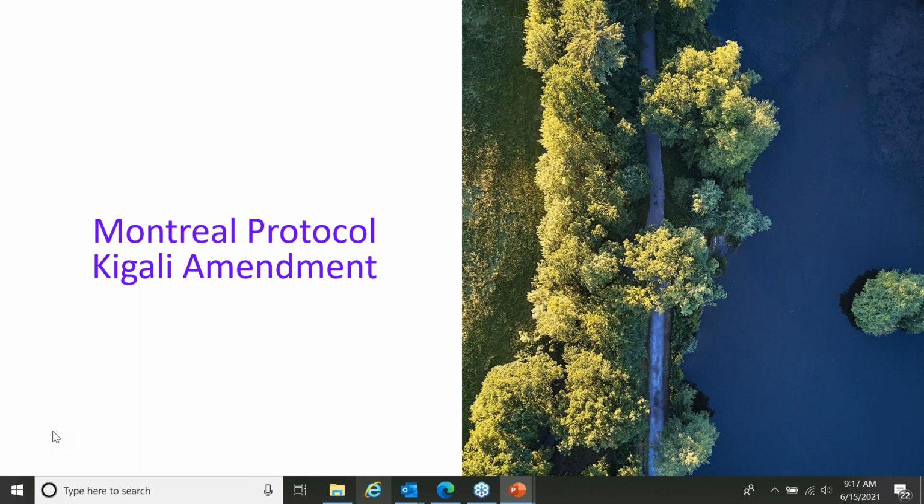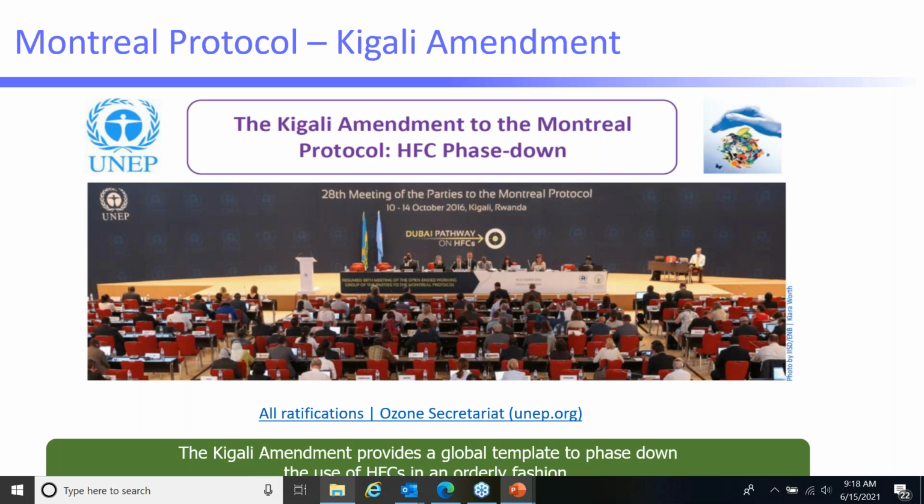Now let's look at the next topic, which is the Montreal Protocol. Let's look at the latest amendment, which is the Kigali Amendment. The Montreal Protocol is a global treaty, an agreement to eliminate the use of ozone depleting substances. It was signed in 1987. And now it is also framed for addressing global warming as well.